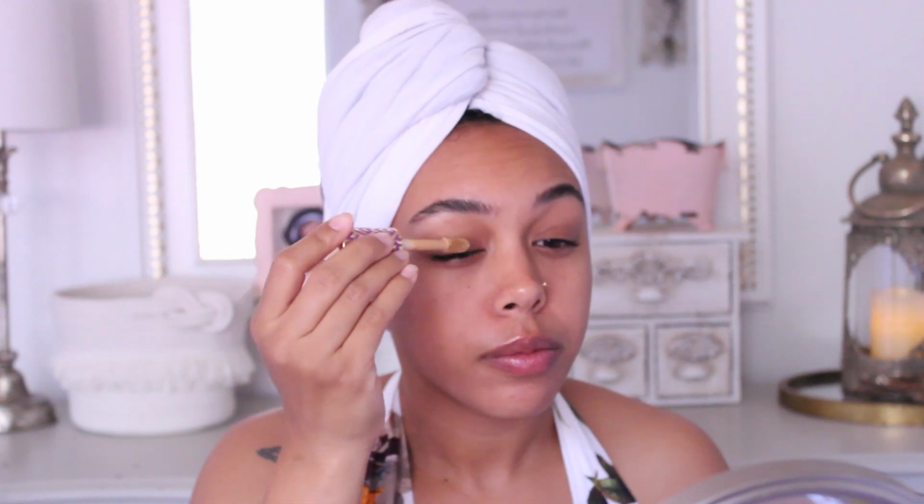So for this tutorial, I'm kind of thinking that I just want to leave my eyebrows alone and just leave them very natural and have the eyes very blown out. So I'm just going to go ahead and do that. I'm just going to let them be for now. And if I decide to change my mind later, then I'll go ahead and fill them at the end. So taking my Tarte Shape Tape in the color Tan Sand, I'm just going to prime my entire eyelid. You don't have to use too much of this product. This product is very thick, so a little bit does go a long way.